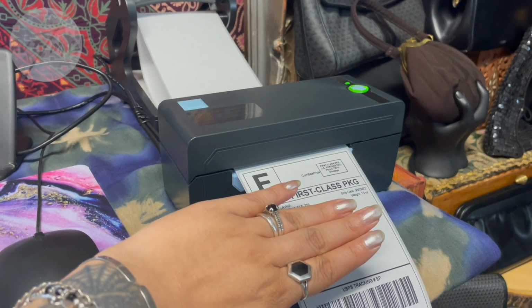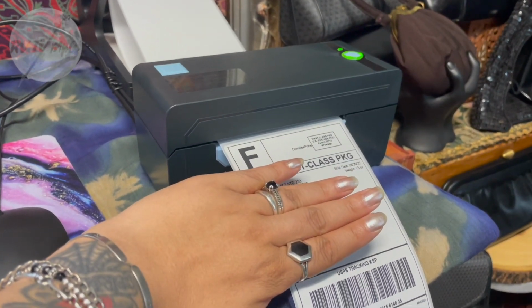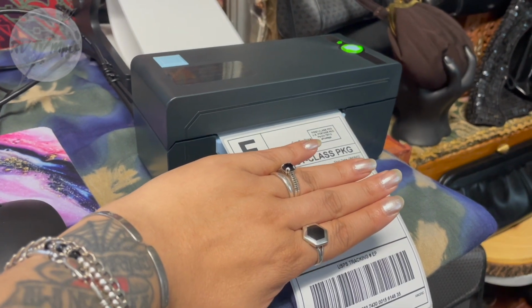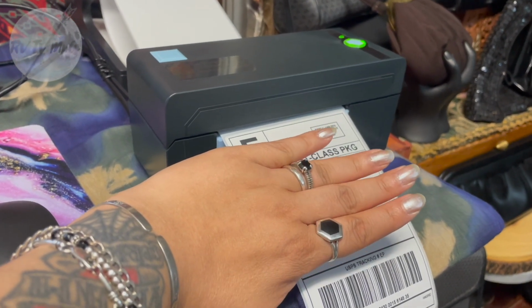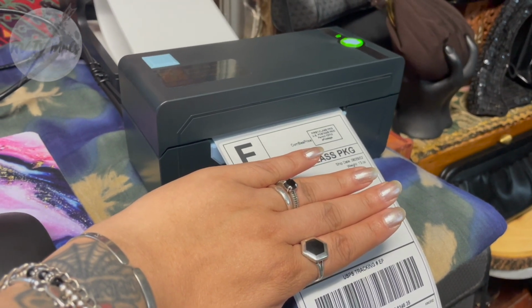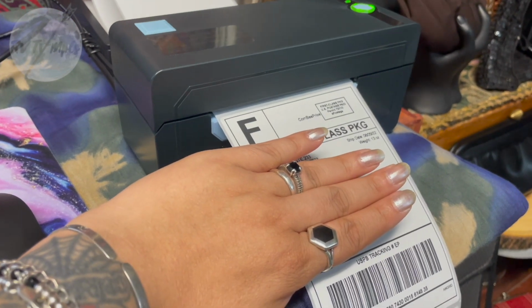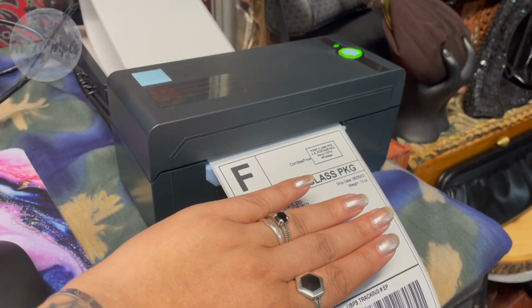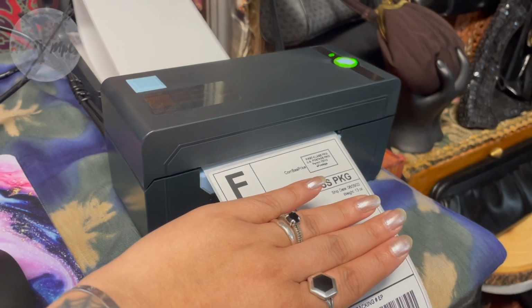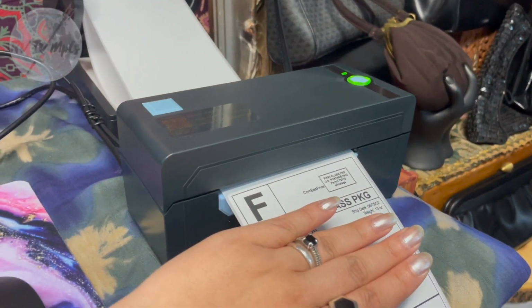I did it. I printed my first label, hiding my customer's address and mine, sort of, not very well, but I did it. I figured it out an hour later. That was a little bit annoying to install, but once I had it figured, it was easy.